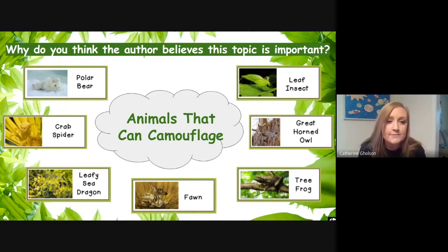Why did the crab spider and the fawn and the tree frog and the leaf insect have to hide? Yeah, they didn't want to be eaten, right? They are prey, so they have to hide and make sure that nobody eats them, right?